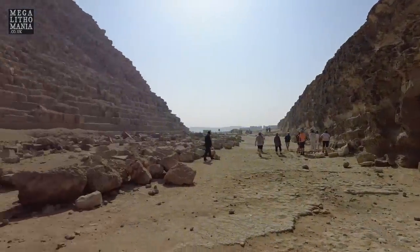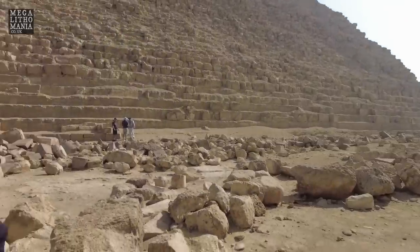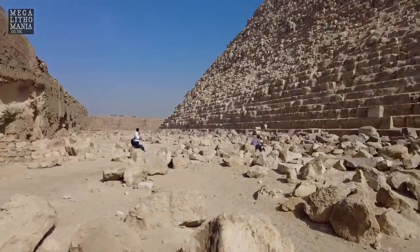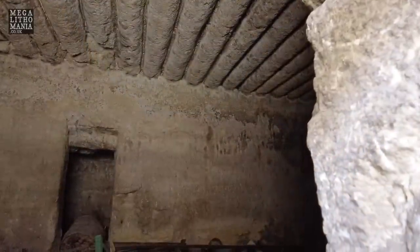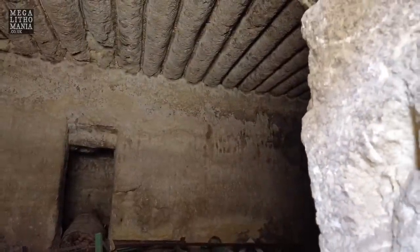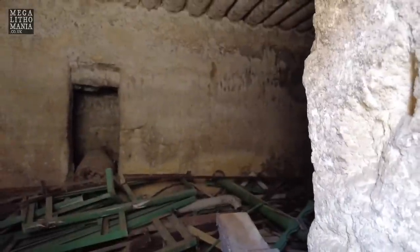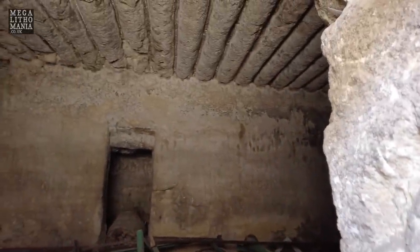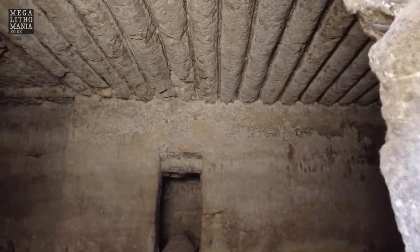Unbelievable how much of this is actual solid bedrock. I didn't realize how much was. This is just blowing my mind. So we're just looking inside one of the chambers, and you can clearly see this is carved out of the bedrock. Look at this, look at the design, look at the skill.